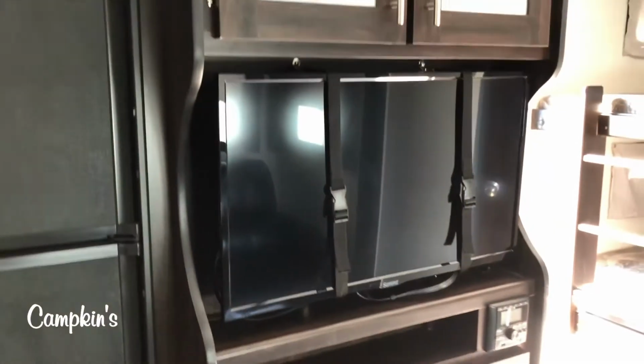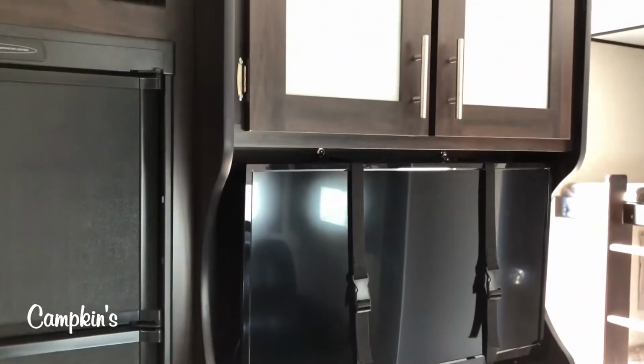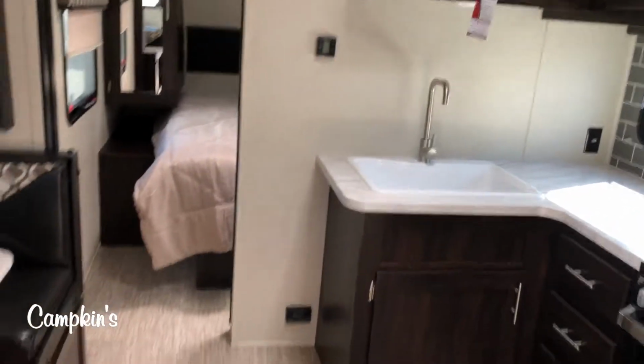Then you've got your fridge area here, and then this TV, which also has your entertainment center all around it with storage, and it is directly across from the couch, so you're not turning sideways to watch TV. So this is a really great coach. We've got one left, and this is an incredible deal for an incredible trailer.